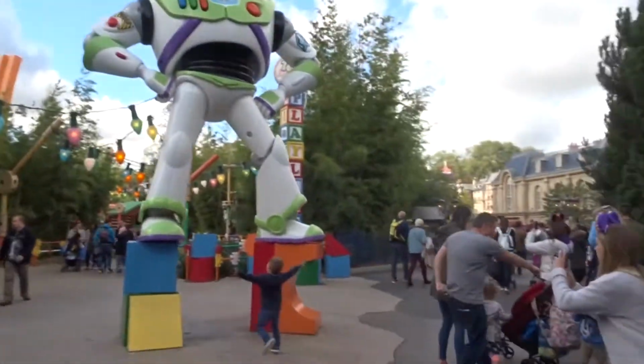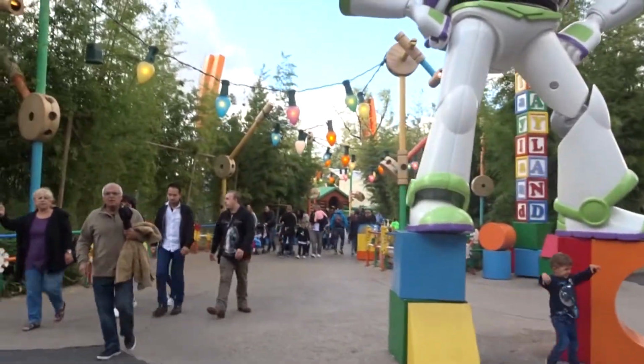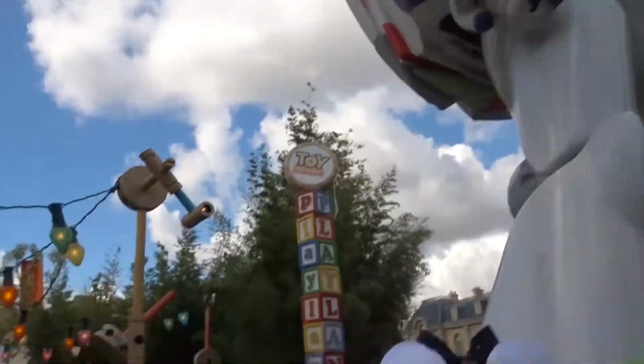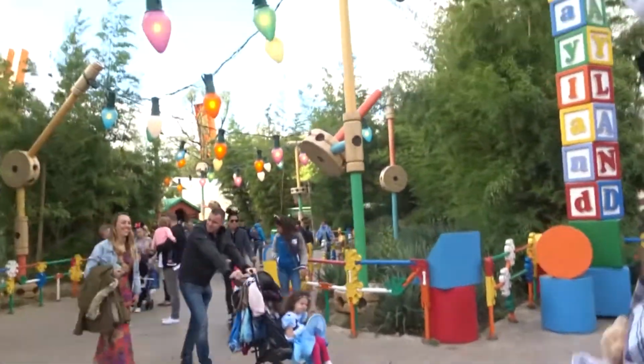Have we walked through this yet? No. Should we walk through? Hey Buzz! You see Buzz Lightyear on here very fast.